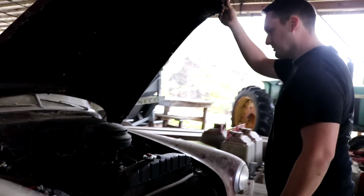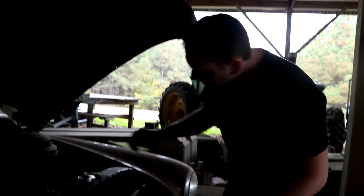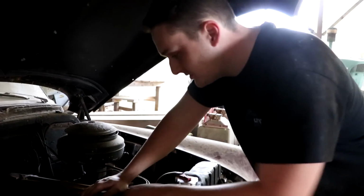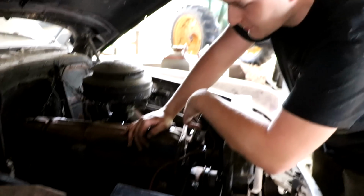Could have a no spark issue here. I can pull a spark plug and just check out if we have any kind of spark to it. I mean, the voltage to the battery's stout. It's got plenty of power. It just doesn't want to run.